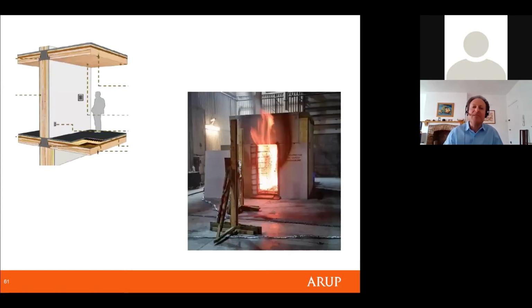And what about fire resistance? I told you this is a tall building. People could be asleep. The fire brigade are going to have to go inside to climb up the building to fight the fire. So it really needs to stay standing for a long time. And so we did some fire tests.